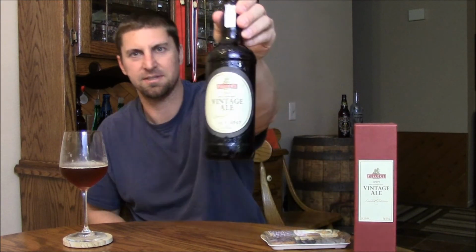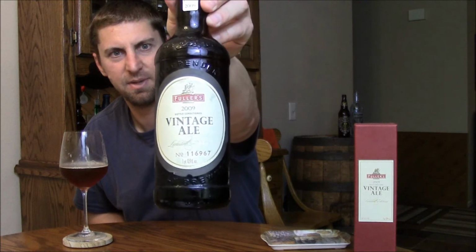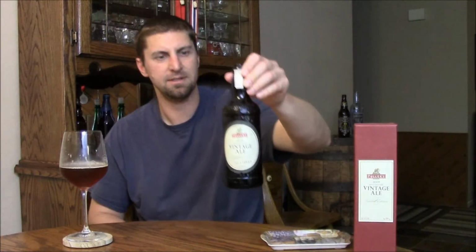So opening and reviewing this bottle of the 2009 Vintage Ale makes me wonder why I don't buy this every year and save a bottle, because man, this beer with some age is just fantastic, especially with 5 years. I mean, this is drinking pretty prime right now. So if you have a 2009, it might be worth opening.